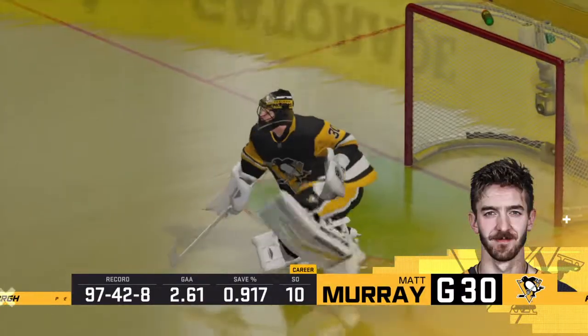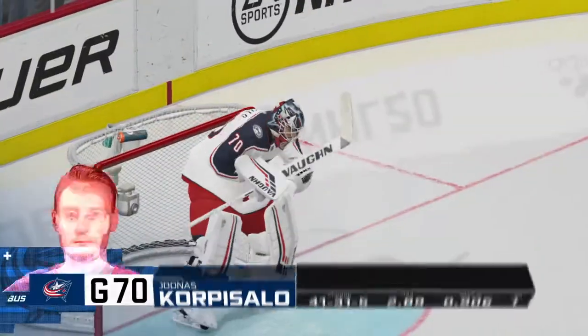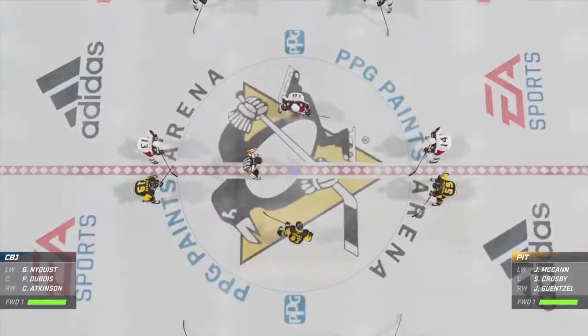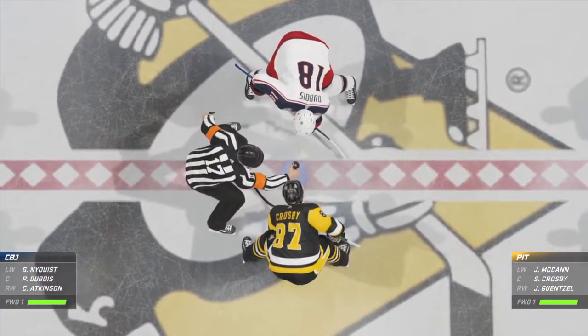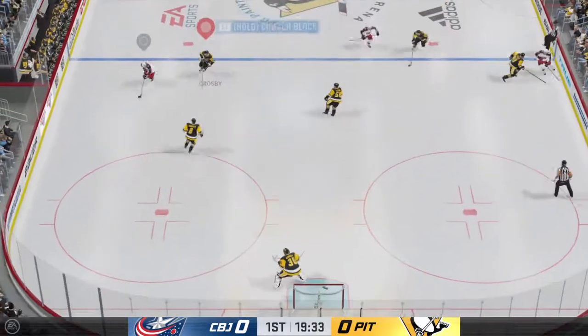Well, I'm looking at each team that's going to try and impose their will on the game. Play a fast game, play a physical game, try and take your game onto their doorstep. Both teams lined up in the middle. We are ready to get things underway. The Penguins take possession here on the opening draw, and we are underway.